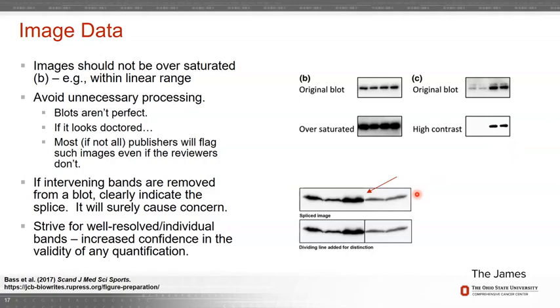And then along those lines as well, if you do need to remove lanes, it's best to try to present your gels without having to do that. But if you do need to remove intervening lanes between the data that you want to present, that's often quite readily observed by the reviewer or the reader, and it's important to point out that you've done that so that one isn't left to wonder what it was that you were hiding or whether these two pieces actually came from a similar gel at all.